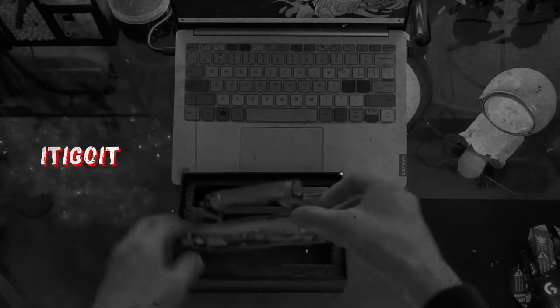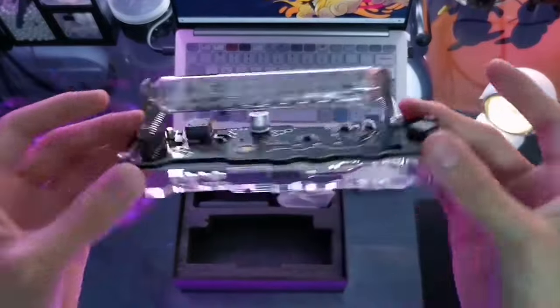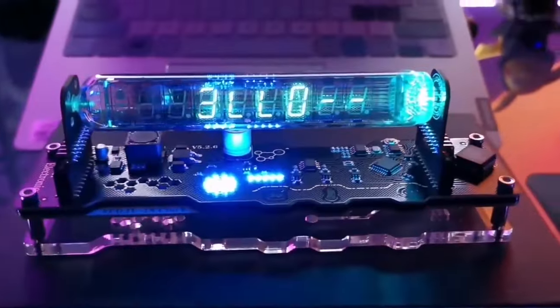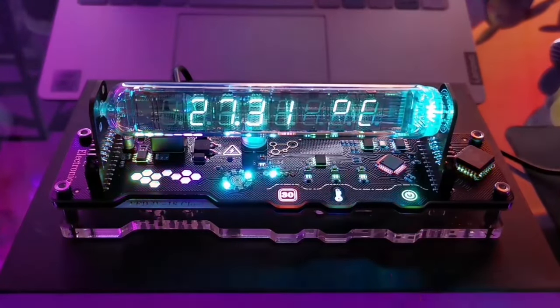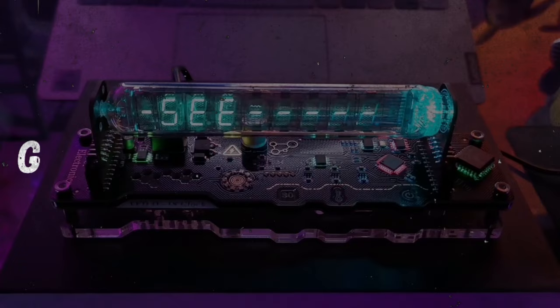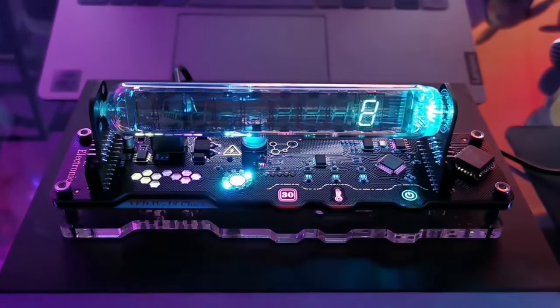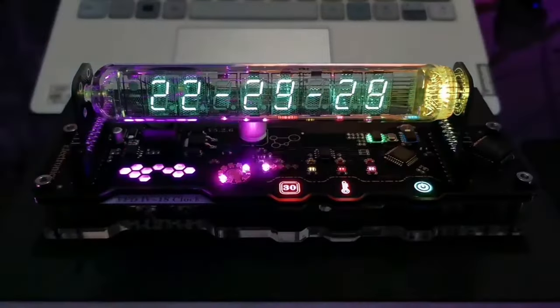4. Itigoitie 418 Fluorescent Tube Clock. Embrace a touch of retrofuturism with the Itigoitie 418 Fluorescent Tube Clock, a timekeeping masterpiece that doubles as a visual spectacle. From its glowing circuit board to its transparent substrate, every element exudes an aura of cyberpunk tech, while its high-performance chip ensures precise timekeeping and customizable color gradients for an eye-catching display.